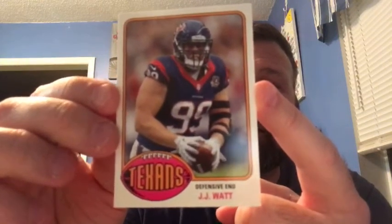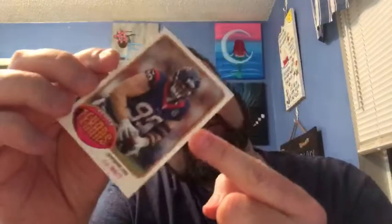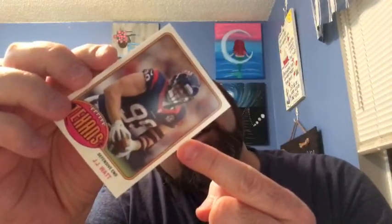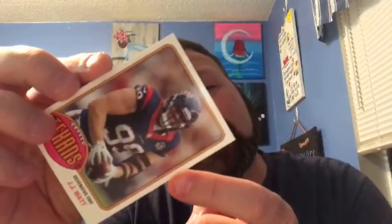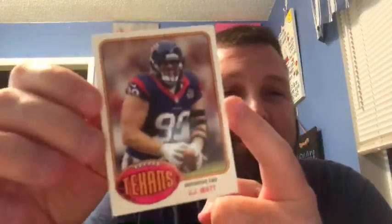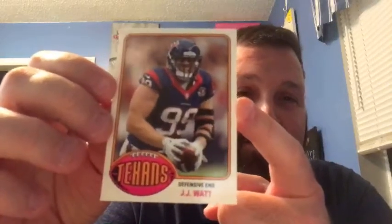J.J. Watt, rookie card. Well, I say rookie card. 2012. I think 2011 was his rookie, or 2012, either way. J.J. Watt to finish us up. All right. We've got our stack of cards here.